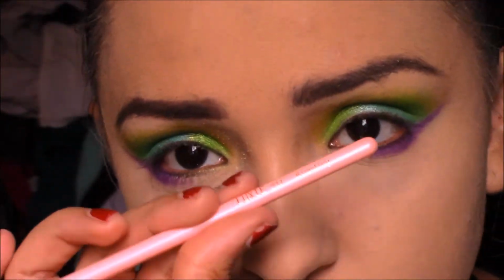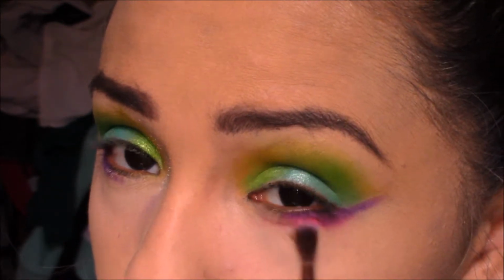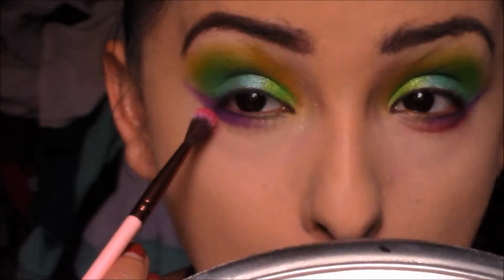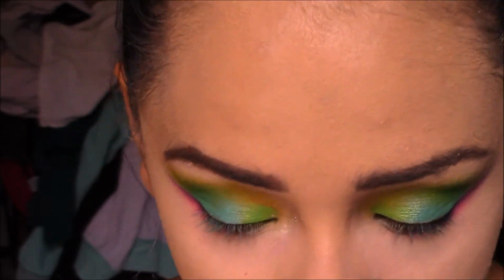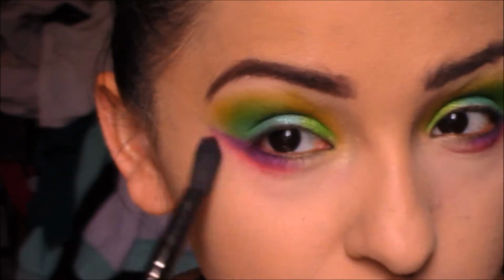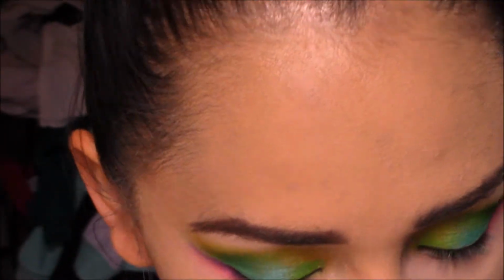All right, taking my small Luxie 237, this is a smaller blending brush. I'm going to take the pinkish shade, and I'm going to blend out the lower lash line. I'm not going to take it too much into the wing. Sorry, I need concentration for this, but I think I got it. I'll buff it all the way to the wing. Why not? I'll take a clean blending brush though, because I feel like this is just a little bit intense. Just kind of buff it out. There is major fallout, so I'm just sweeping that away.